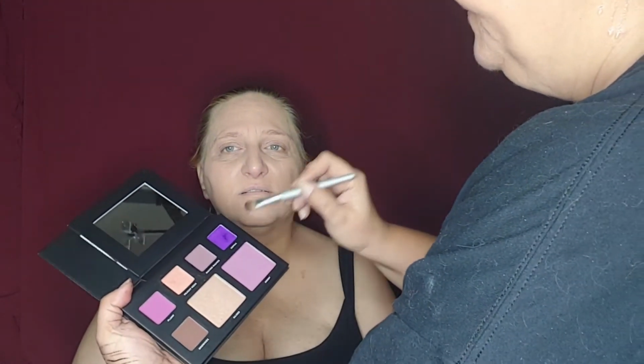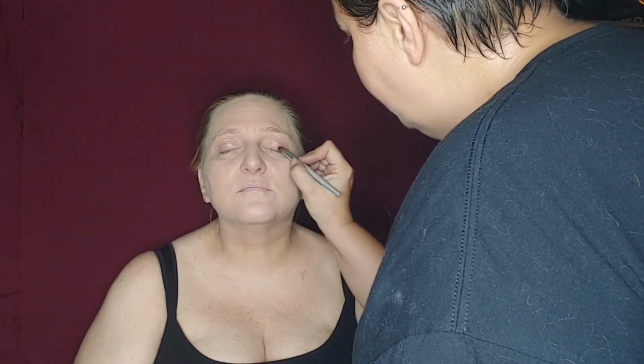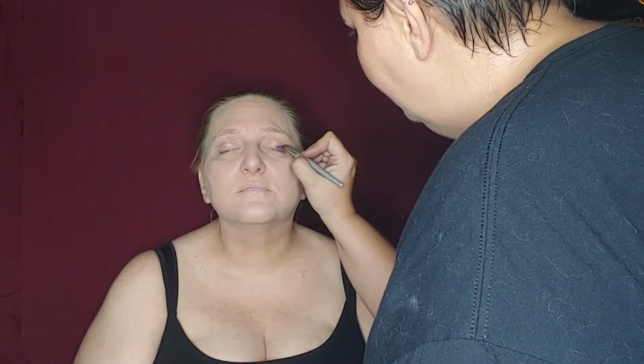Okay, yeah. We're going to use the Sophia, which is the purple right here. Oh, the color is so popping. I love it. And I'm going to do it right. This is a nice pigment. I like when you say ooh. Can't wait to see it.